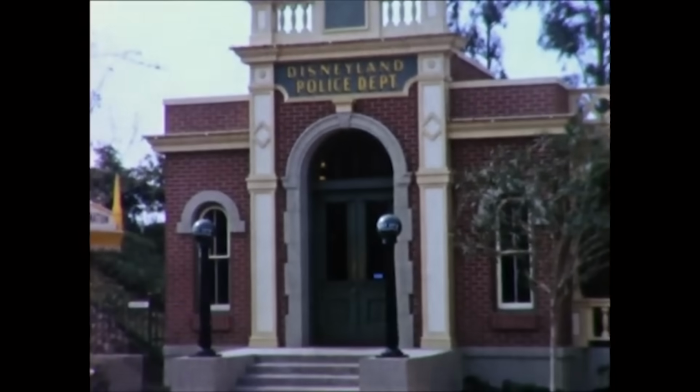Friends, you have walked past it. In fact, every single one of us has ignored this building. Just through Disneyland's left entrance tunnel, there's a building that almost nobody notices. This building was the Disneyland Police Department.